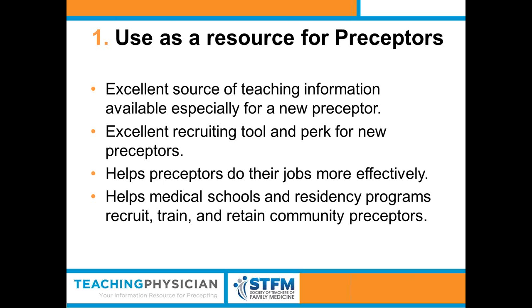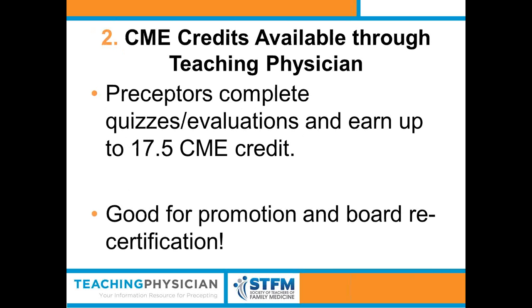So this is an obvious one. CME credit is available through Teaching Physician. As long as the preceptor or the user is completing quizzes and evaluations, they can earn up to 17.5 CME credits. And these are through the American Academy of Family Physicians.